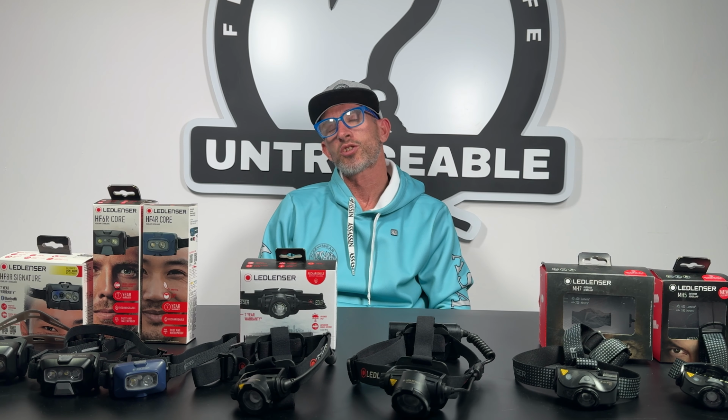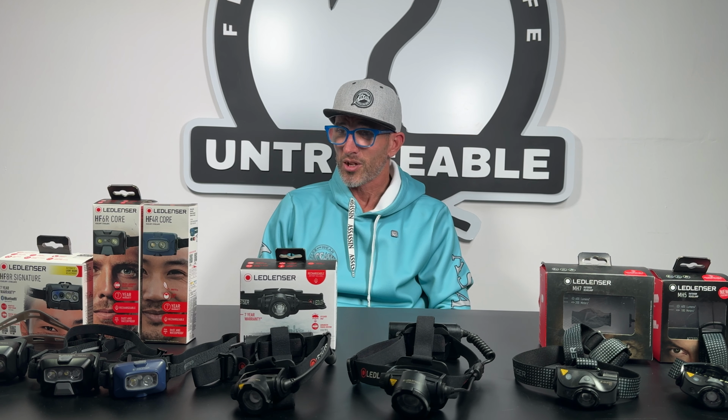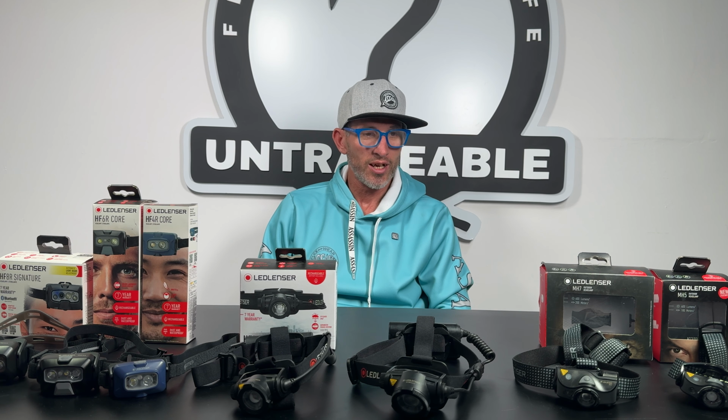Looking at a LED LENSER, yes, it is a bit more of an outlay in the beginning, but it doesn't have to be a big outlay. They start from as little as about 600 Rand all the way up to about 5,000 Rand for their top end models, but you don't need a model in that sort of range for everyday fishing. So let's look at the LED LENSER range, guys.